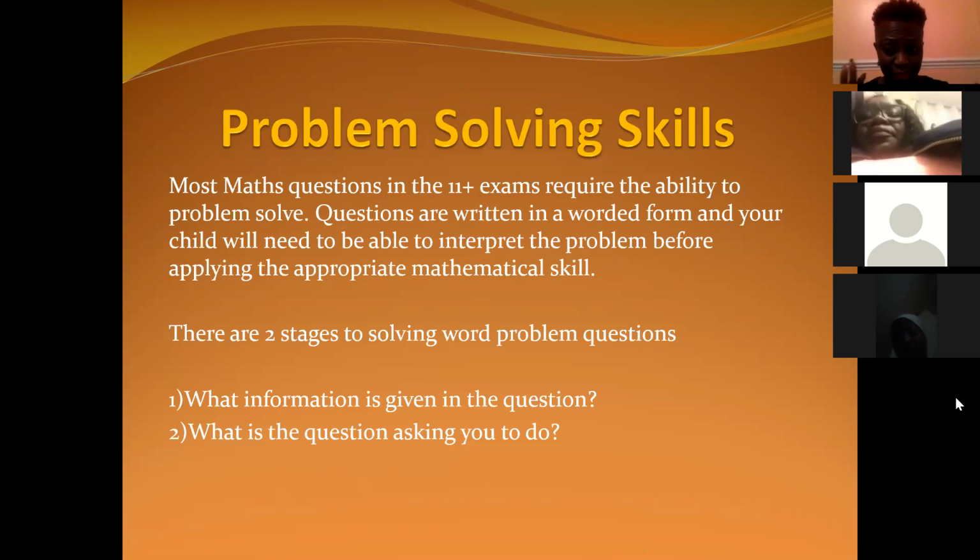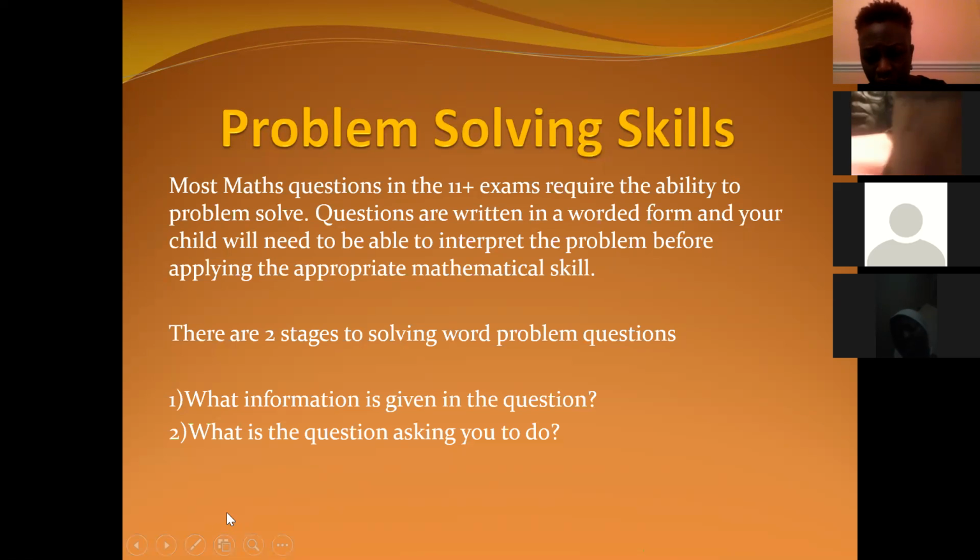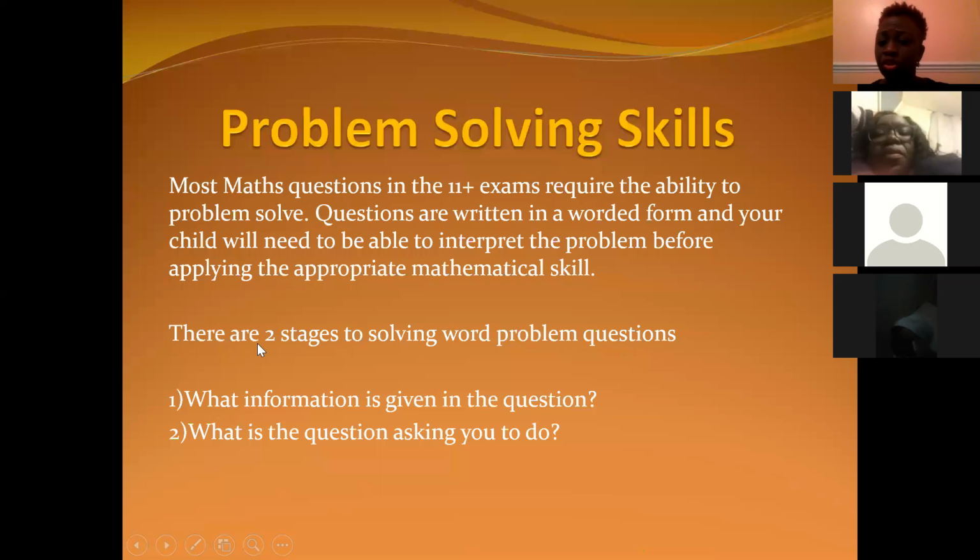Does that make sense? I knew there was going to be some questions with this. That's why I thought, you know what, let's just do the questions for the first bit, and then we can do the questions with regard to problem solving. So 2 stages. Number 1, information that has been given. Number 2, what the question is asking us to do.